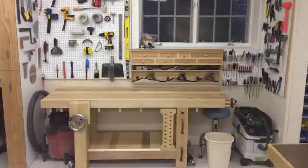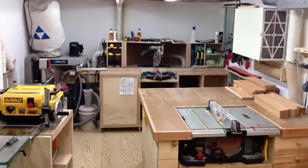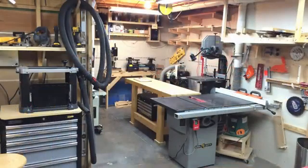Hi, my name is Ralph Chapman, and today you're going to learn what it takes to set up a fully equipped workshop in a small space for under $1,000. You see, you don't need a lot of space, and nope, you don't need to spend a fortune on tools to set up your shop.